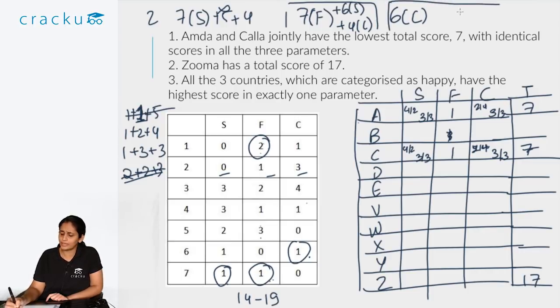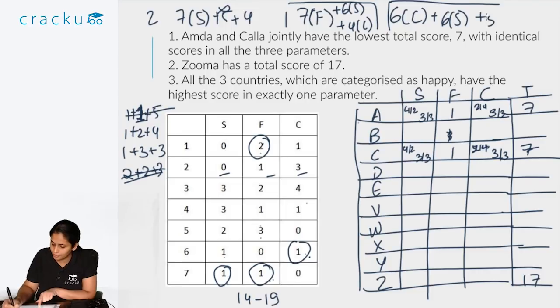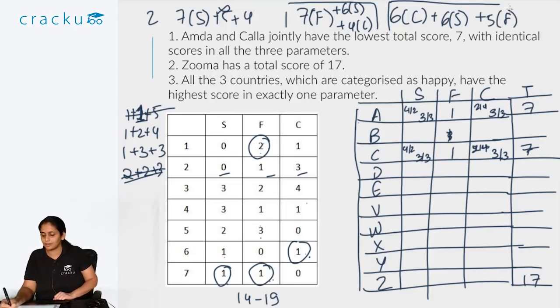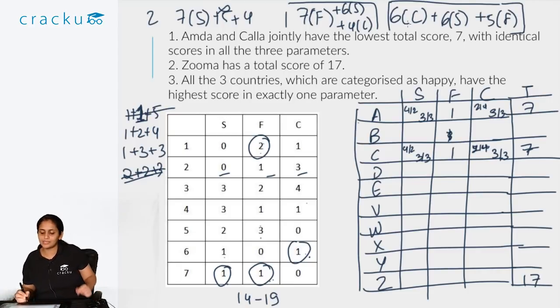Now consider the third case where it scores 6 in C. If it scores 6 in C, then these two are out of the picture because they are the highest. So it can score 6 in S plus 5 in F. So again this sums up to 17. So the only 2 possible cases are 7 plus 6 plus 4 and 6 plus 6 plus 5. So in both cases we see that it scores 6 in S.